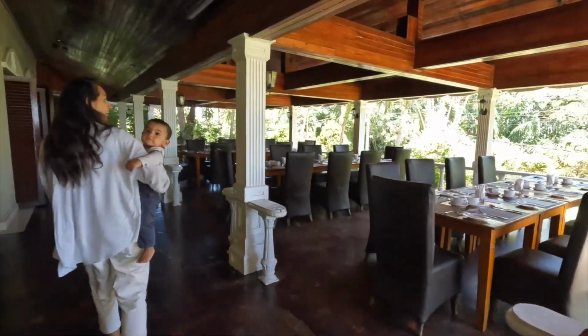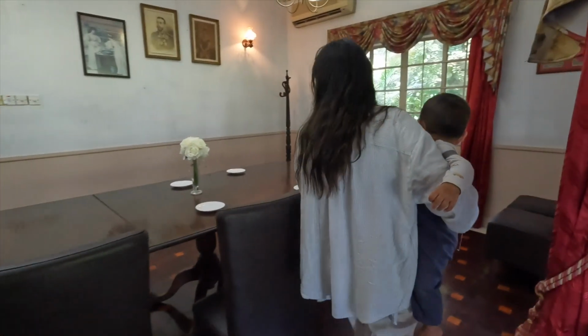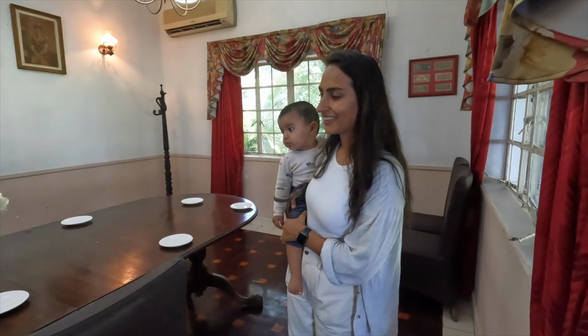Okay, yeah, so looks like all the tables are set up here for the group tourists. Nice. Do you have baby chair? High chair. Oh, thank you. Lovely. Alright, so we've got our own little room. Guys, this place gets booked out, so make sure you put your booking in. Luckily, we've got our own separate room.